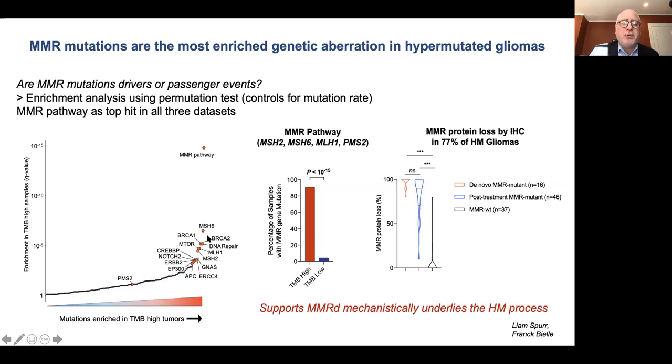In MMR genes specifically, the top mutated gene was MSH6, and other DNA repair genes such as BRCAs were also shown to be present in these hypermutated gliomas at a disproportionate rate. And specifically, by IHC for MMR protein loss, we were able to confirm that 70% of these hypermutated gliomas also had very obvious loss of protein function, thereby backing up that these were functional mutations, not passenger mutations.